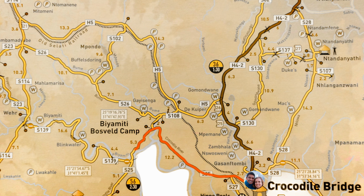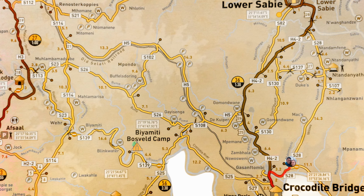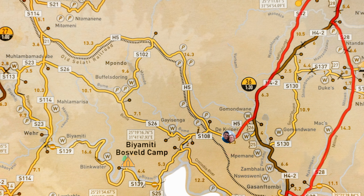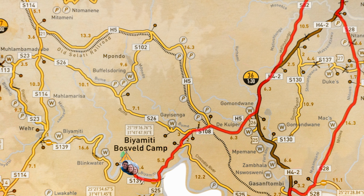Good morning. It's a cloudy day here in Kruger Park. We're at Crocodile Bridge camp and just checked out. The goal for today is to reach Biyamiti, our camp for the night, before the gates close at sunset. But because we're not ones to take the easy route, and because we really want to spot some hippos, we're taking a little detour. But first some breakfast because I'm starving.